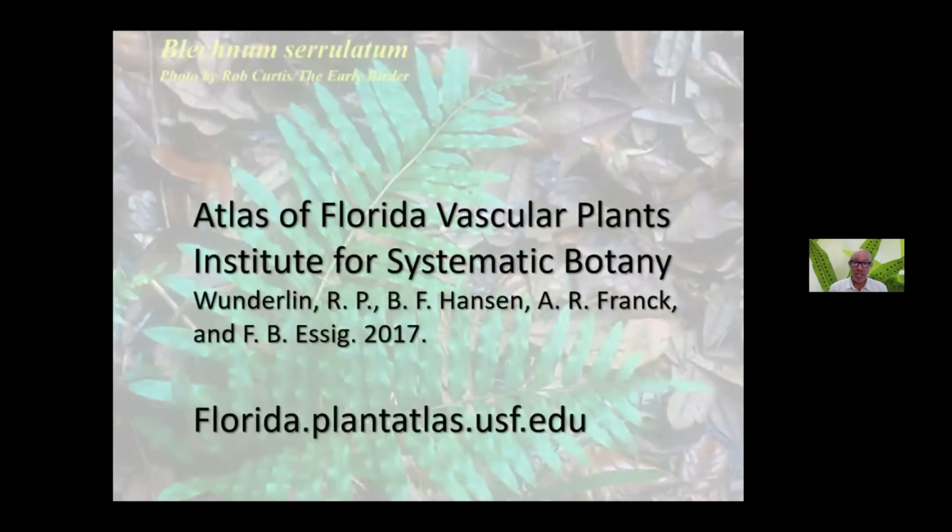A lot of the photographs in today's presentation come from the Atlas of Florida Vascular Plants. This has been set up by the University of South Florida, where the herbarium is located, run by Wunderlin, Hansen, and Franck currently. And this is a great clearinghouse of distribution of all the species of plants that have ever been found growing in Florida, not cultivated, but having come up on their own. So this gives data on the distribution, the status: threatened, endangered, invasive. All these kinds of categories are found in the Atlas of Florida Vascular Plants, so definitely worth checking out.